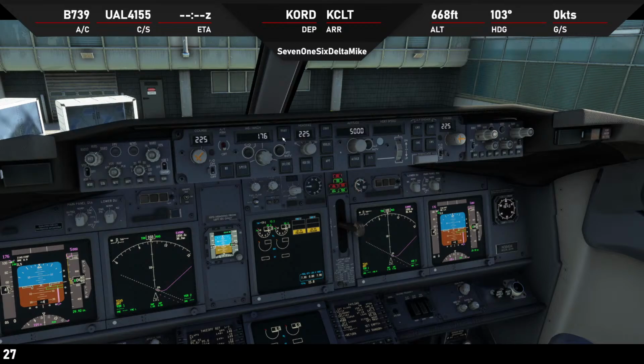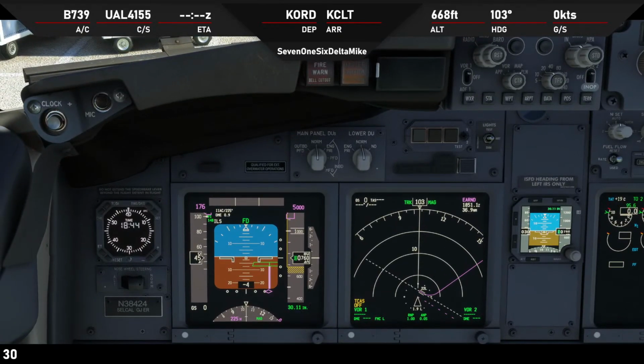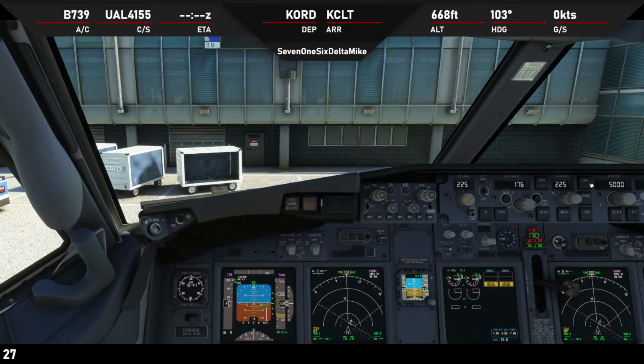We have our speed set, and we can go ahead and go flight director on and flight director on. And we'll go ahead and get our range rings here and our range rings here. And let's get our weather here. 3012 is what is on the barometric pressure, so there's 3012 set, and we can go VNAV and LNAV.